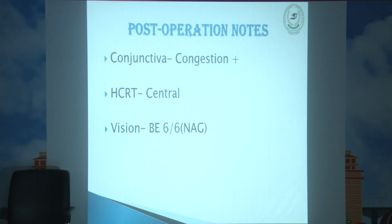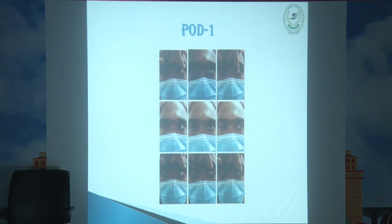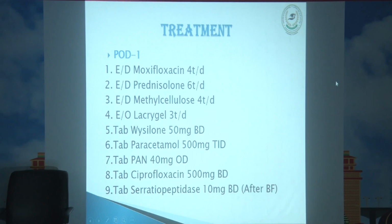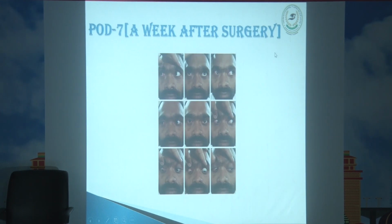On post-operative notes, we observed both eyes Hirschberg corneal reflex test was central. You can observe this on post-operative day 1. The following treatment was given: antibiotics and steroids. Here is post-operative day 1 week, day 7.